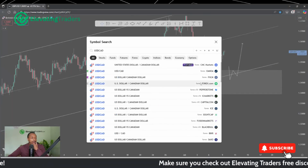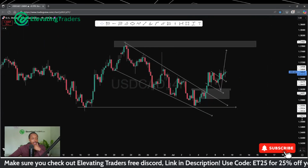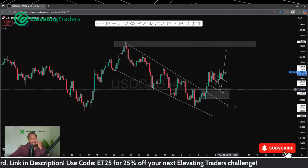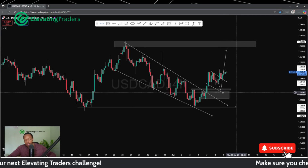In terms of dollar CAD, been pretty bullish with this one. We've had a nice breakout and looks like momentum is sort of continuing. We're kind of stuck at resistance here a little bit, but I do feel like we can see a lot more upside for dollar CAD. Same reasons as the other USD pairs. I'm expecting some USD strength in the next coming days.